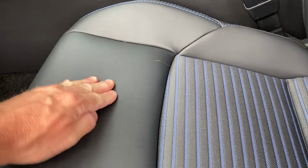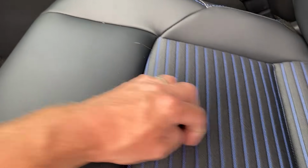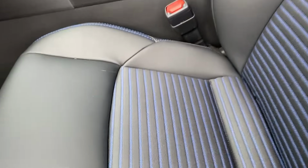Listen. Softex. So it's got that fabric, that sport fabric insert here.